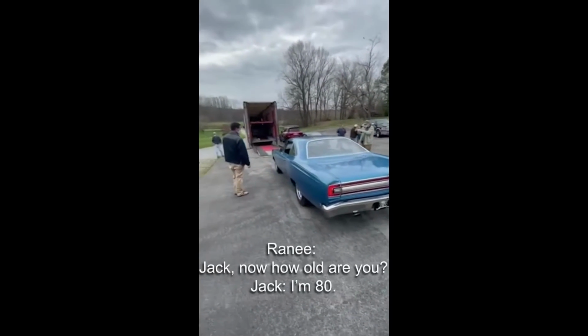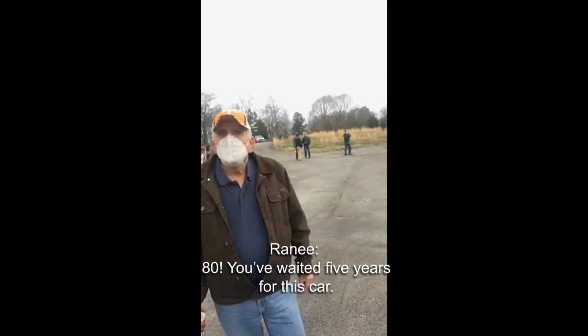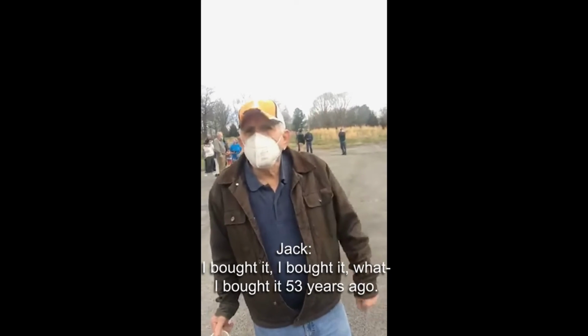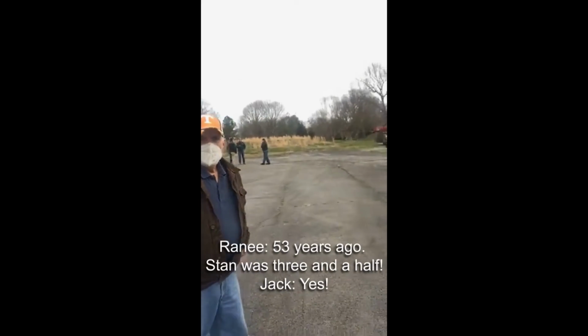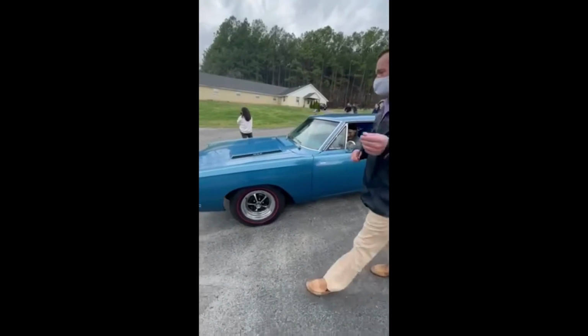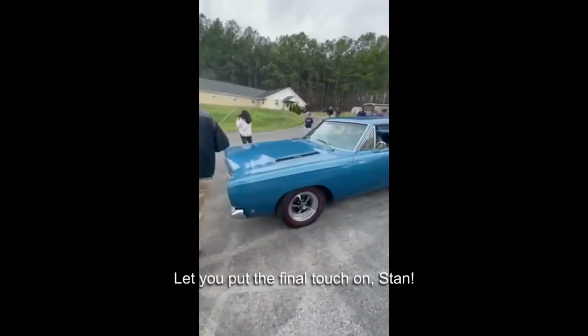Jack, now how old are you? I'm 80. You waited 5 years for this car. I bought it 53 years ago. 53 years ago. Stan was 3.5. Yes. Let you put the final touch on, Stan.